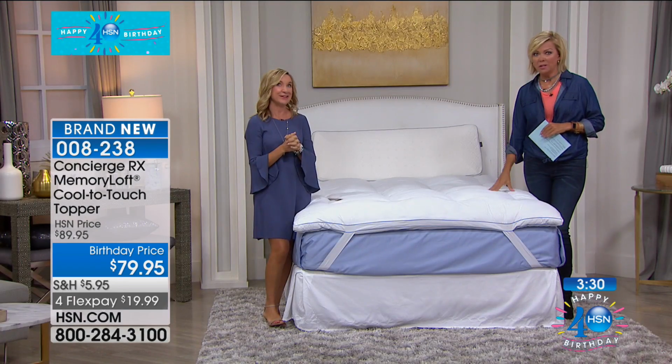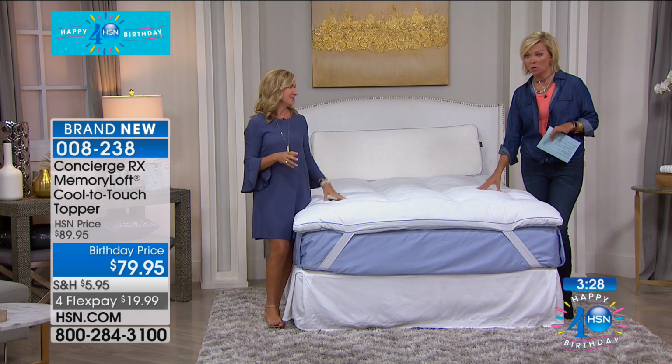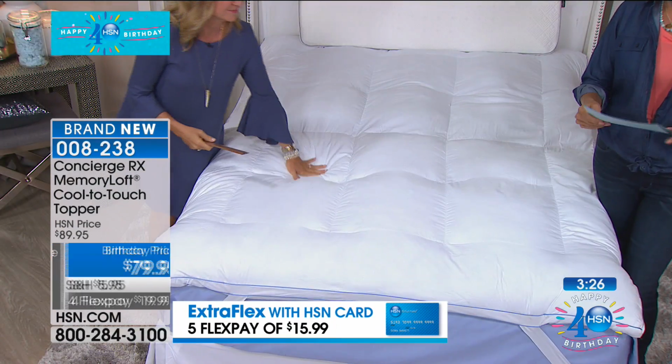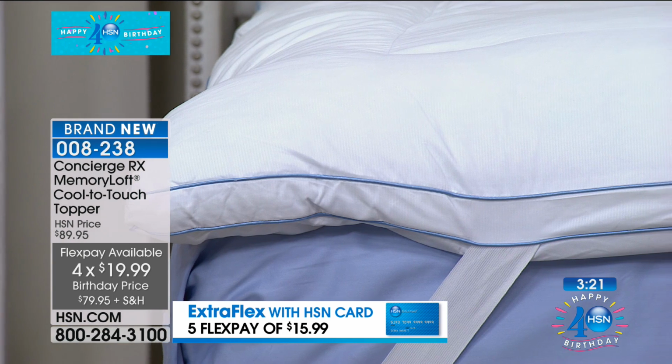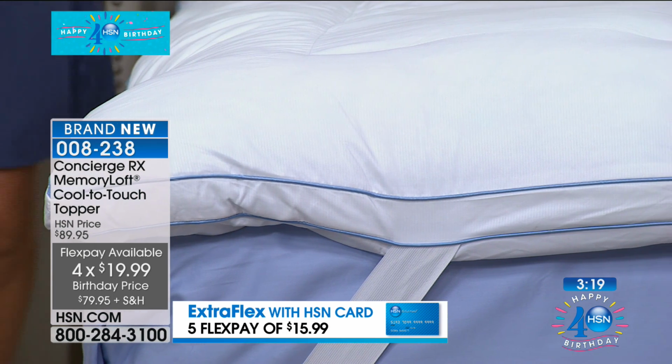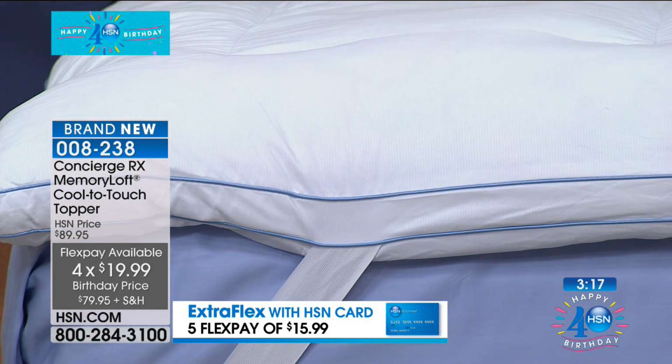This is incredible. It really is. I know you can't feel this yet, but it is incredible. By the way, it's a special birthday price, which we've also put on 4 or 5 flex, depending on which card you choose to use. If you have an HSN card, you can add another flex. It's only $15.99 to get this home and put it on.